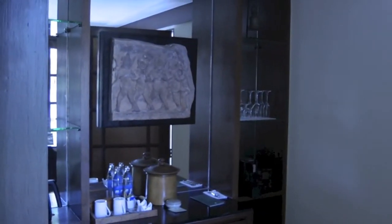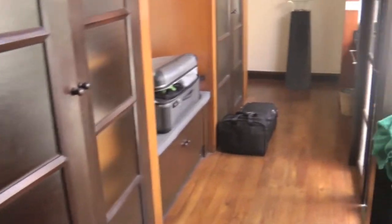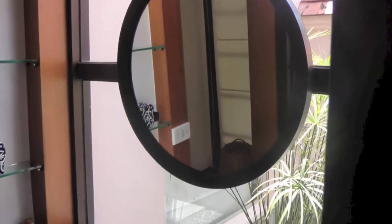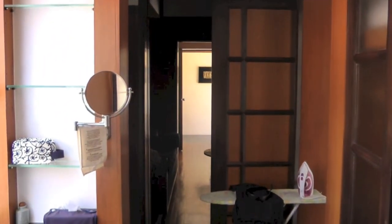So that's villa 308 at the Banyan Tree, Phuket in Thailand. And that is basically a look pretty much at every feature in the villa. So very nice overall concept, and something definitely worth trying out if ever you head to Phuket in Thailand.